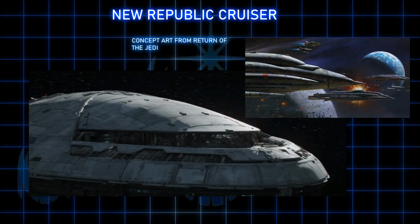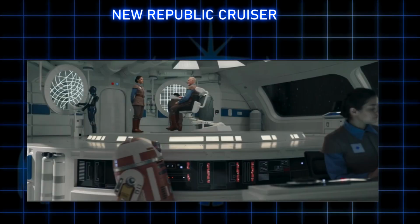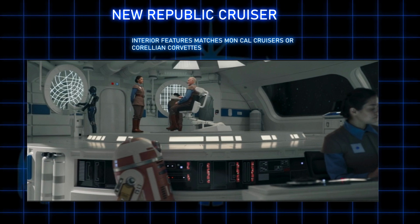But also, we get a great view of the bridge from the outside, and this shot of the bridge windows reminds me very much of the concept art for Return of the Jedi. This is an early concept for the Rebel cruisers, but this ship here is bulkier. The interior of the ship is white and clean. This echoes the interior of a Mon Calamari cruiser or even a Corellian Corvette.